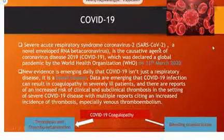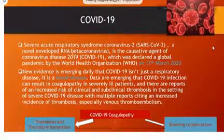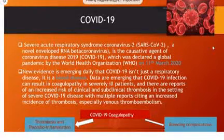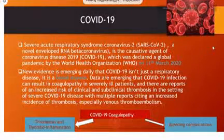Now, COVID-19. As you see here, I intentionally put that with the RBCs. So, what's COVID-19? This is coronavirus disease 2019. It's caused by the severe acute respiratory syndrome coronavirus, SARS-CoV-2, which is a novel enveloped RNA beta coronavirus that was declared as a global pandemic by the WHO on the 11th of March 2020.